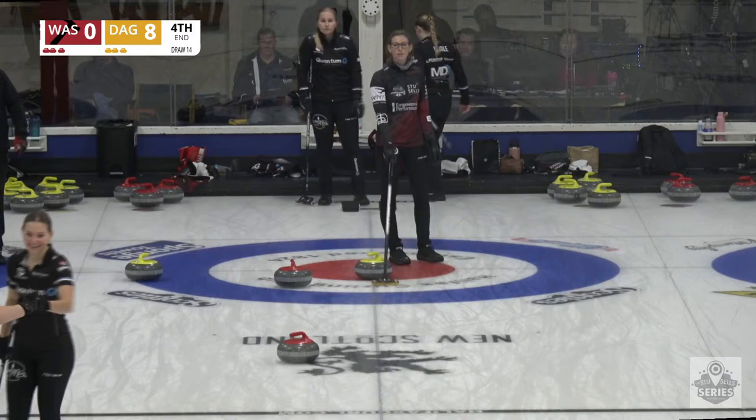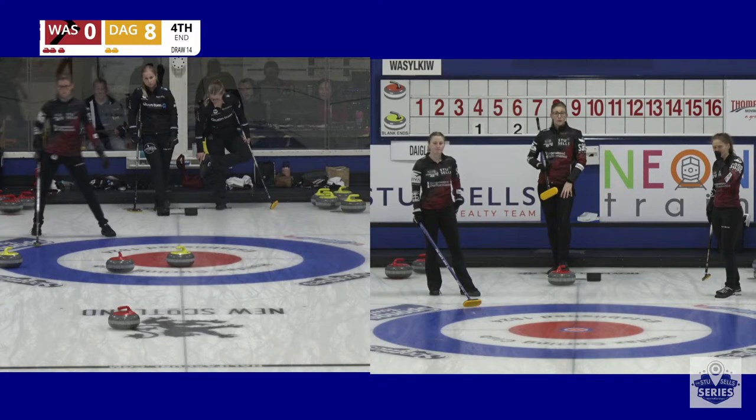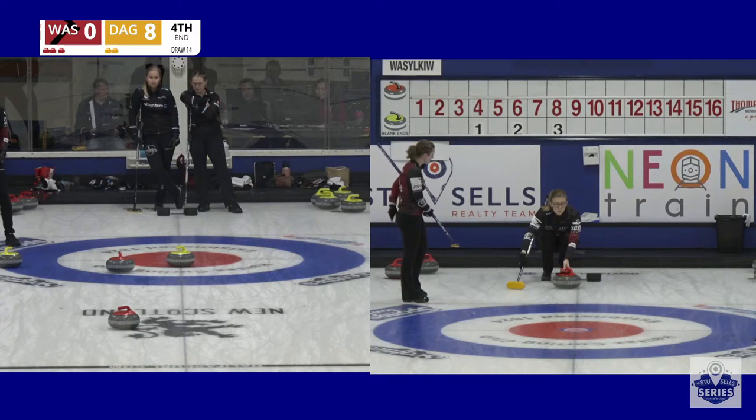And now Wasylkiw's happy. They still have a corner guard and a rock in the rings. Yeah, absolutely. It's a very, very good setup for a three here with a couple made shots. They're loving this in-turn path. It curls really nice at the end. It holds straight and curls. So maybe they knew something we didn't. Yeah, they got it figured out really well. They got the finish coming in there.